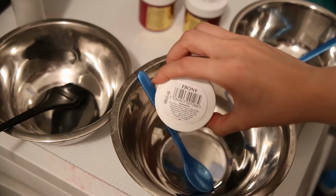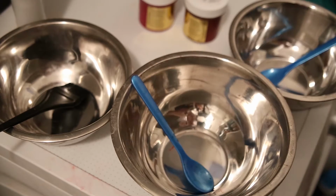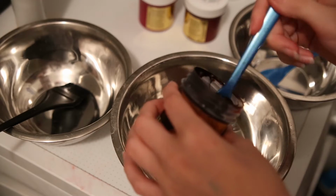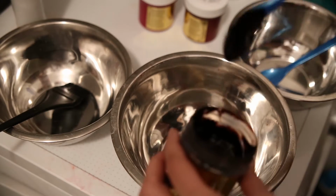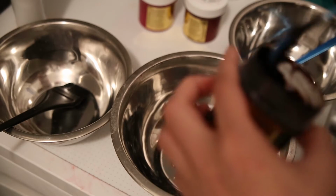So for this look, I wanted to combine cooler and warmer colors in order to achieve this nightfall hair color. And therefore I combined ebony, flamingo pink and tangerine.